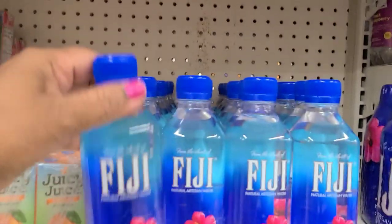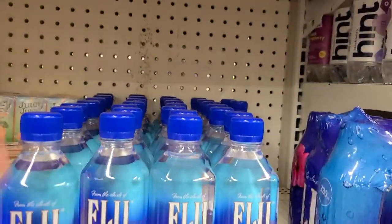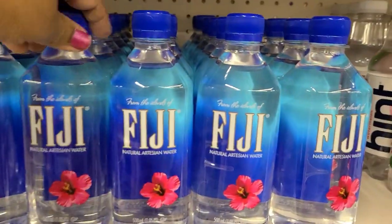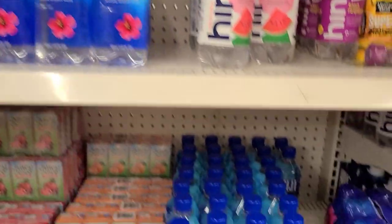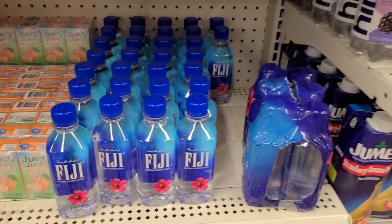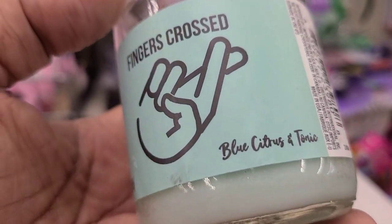Here they have the Fiji water. This one is 300 ml, so go figure. They also have the huge ones here. That's 500 ml. So you get more bang for your buck, 500 ml as opposed to 300 ml.